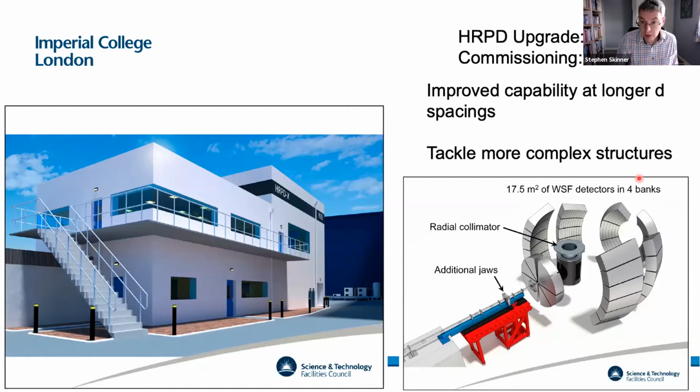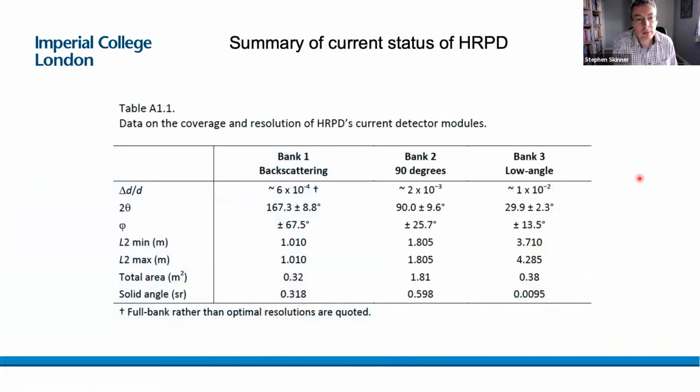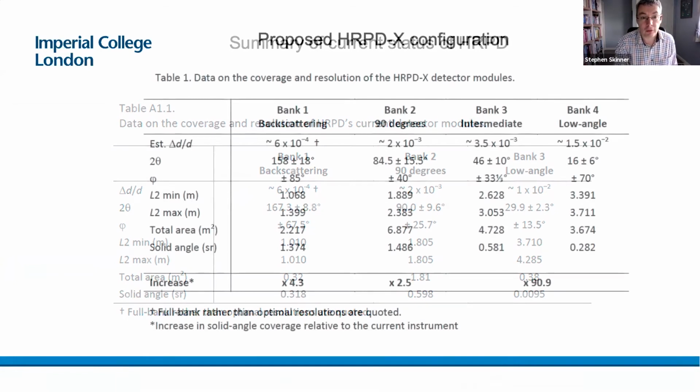So by way of just comparing the instrument capability that we currently have with what the proposed upgrade would be. So the summary of the current status, and this is taken from publications from the HRPD team, which will be available through the Endeavour program website. So you can see the 3 banks that we currently have. So the high resolution backscattering bank and the 2 slightly lower resolution, the 90 degree and the low angle banks. Okay, so the key take home here is that the really very high resolution of this backscattering bank. So then what we're looking to do is extend, as I said, from the 3 banks to the 4 banks.